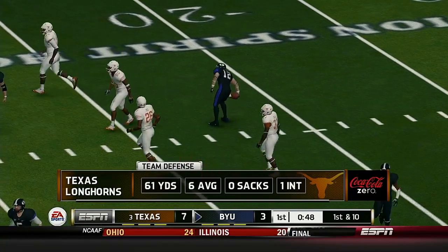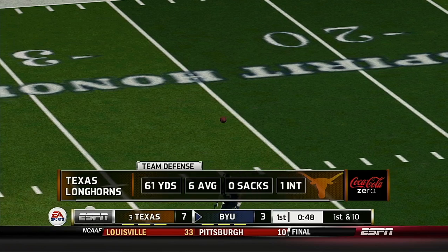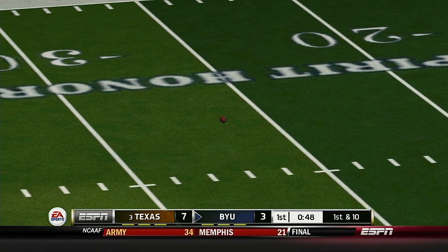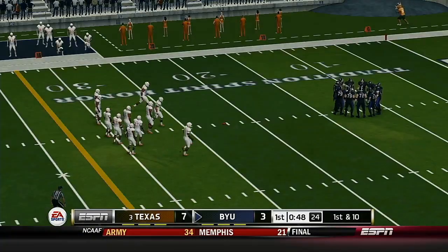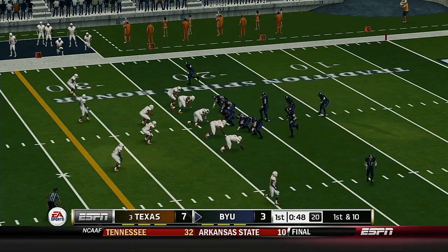The Longhorns really came prepared to play defense today, and the plan is working. Well, so far in this game, you've got to tip your cap to the defensive coordinator. He has clearly done a very good job of getting his team ready to play, and they have done a nice job of slowing down this very explosive offense.